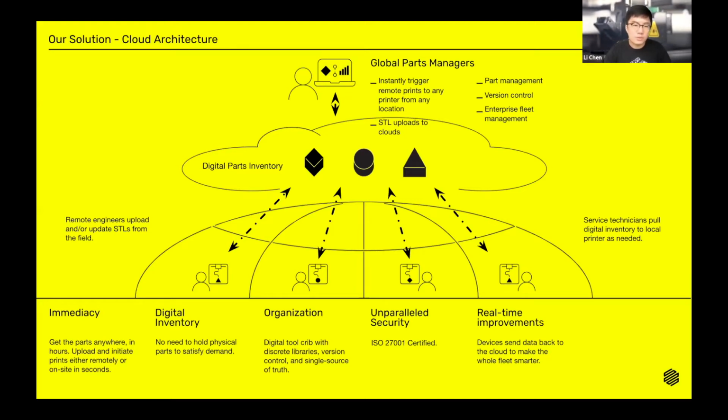So it gives you a very good, real immediacy. Whenever you need a part, just by one click, your site will have this part ready to print out, and that's it. And everything goes by digital. There's no physical inventory. You don't need to hold additional cost for holding the physical parts to satisfy the demand. And organization-wise, one person or one team can organize everything well, and whenever they need, you can put a logo or put the information on that digital file itself. And when they print it out, it's still trackable.